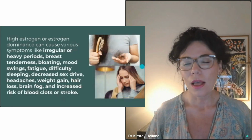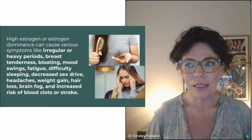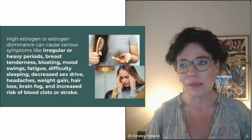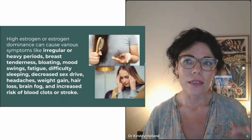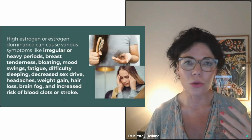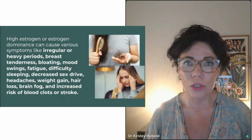High estrogen or estrogen dominance can cause various symptoms like irregular or heavy periods, breast tenderness, bloating, mood swings, fatigue, difficulty sleeping, decreased sex drive, headaches, weight gain, hair loss, brain fog, and an increased risk of blood clots or stroke. That is why it is so important to test estrogen before taking in additional estrogen. If your estrogen were to be high and you were to pop on an estrogen patch, you could be exacerbating these symptoms, thinking that you're using a medicine that is there to reduce them.